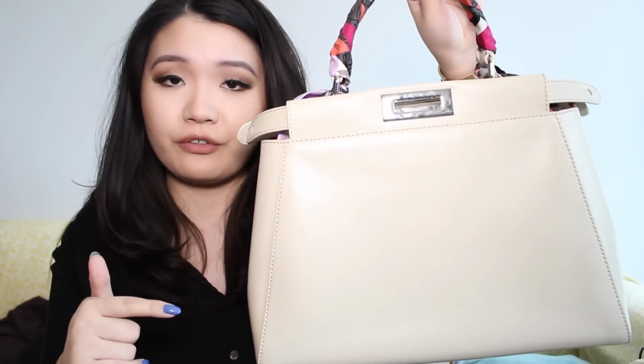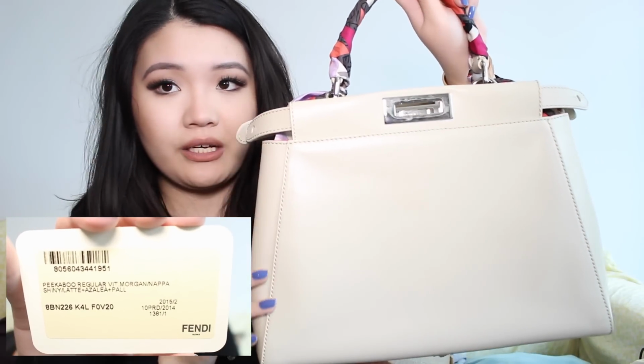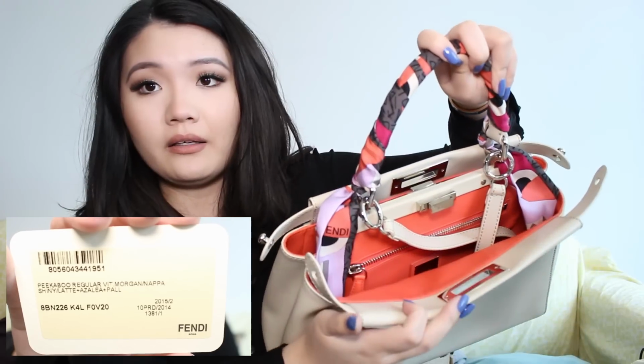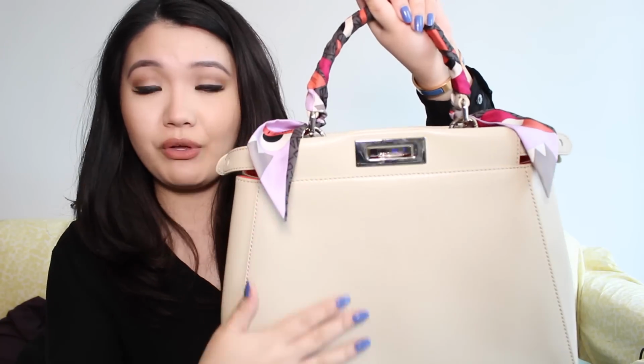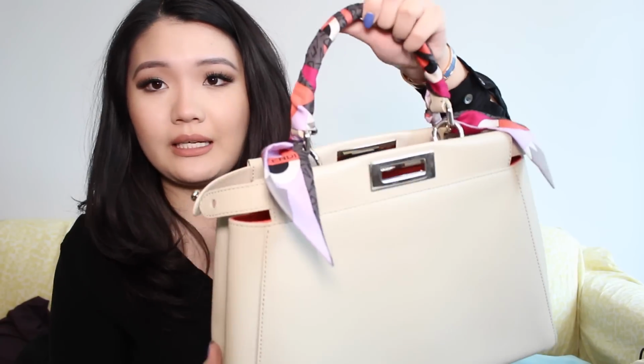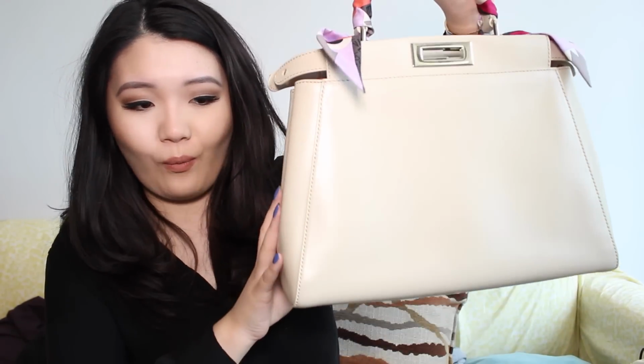This is the older version because if you go into Fendi now and look for this bag, the stitching is different, the leather is different. This is smooth leather, and the color combination is milk and coral. I have a twilly scarf wrapped around the handle just because the handle is the color of the entire bag. It's a milk color, so I want to protect the handle. I don't want it to get discolored. That's why I have a scarf on it.